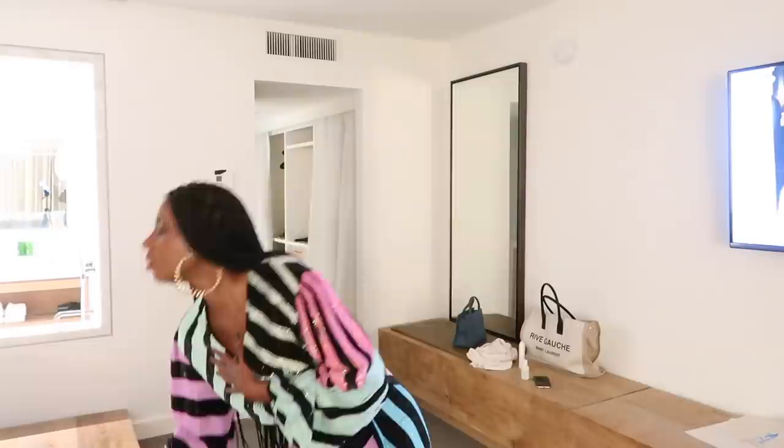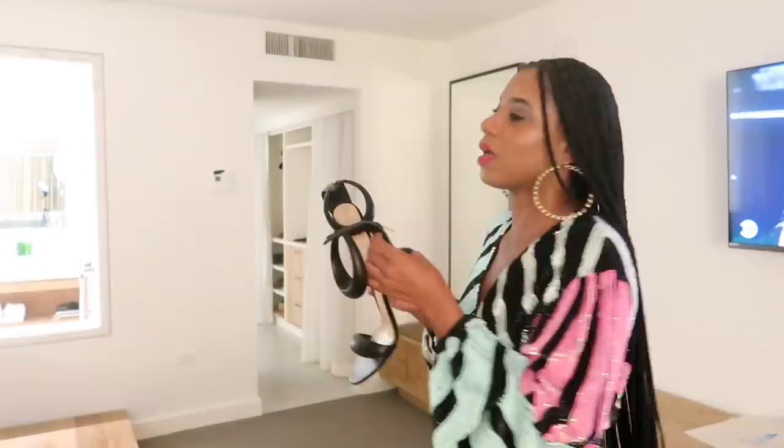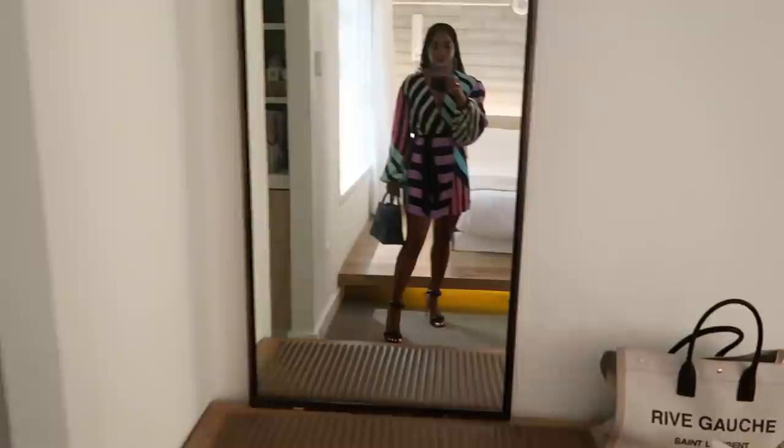These are the shoes. My Giambi Taurasi heels. These come in a ton of different colors, by the way. If they are still available, I'll link them down below. I would say that they are quite true to size. And then for the bag, we're just gonna do my Brandon Blackwood, because I neglected to bring a bag that was gonna actually match this outfit.